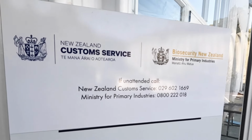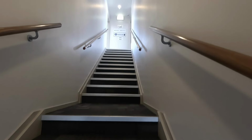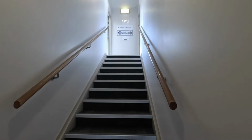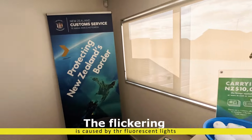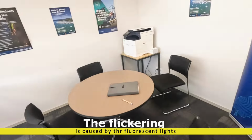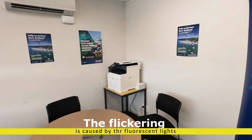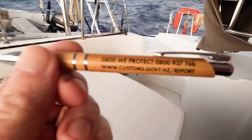To depart New Zealand, you have to make an appointment with the New Zealand Customs Service. Their form is 5 pages long, but then again, the advance notice of arrival for Fiji is 13 pages long. It takes a little while to get this done. They have a nice office here, kind of looks like an interrogation room where you meet, but still it's a nice place. When you leave New Zealand, the customs office gives you a very nice pen.